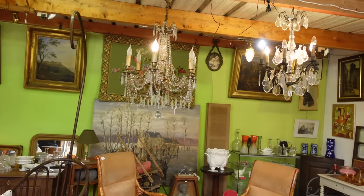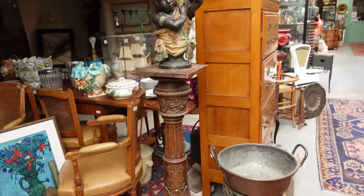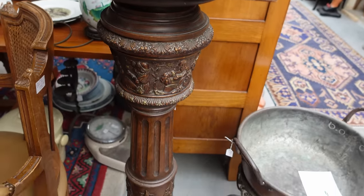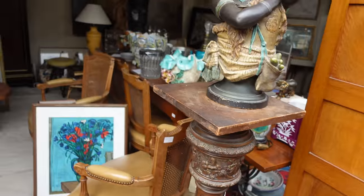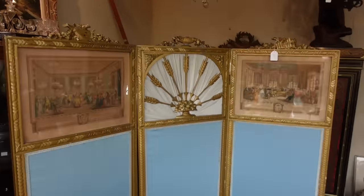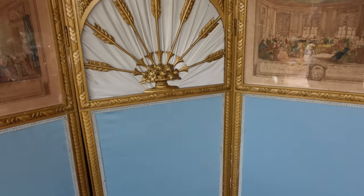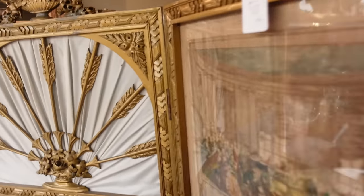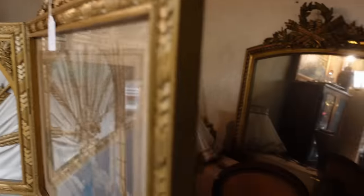Nice. Mm-hmm. Nice chandeliers. 400 for the pair of them. That's nice, the pedestal. And 320. Yeah, but it's good. It's in good condition. The screen's nice. Screen's lovely. Yeah. It's really nice. Beautiful, isn't it? 630 for that. But the detail on it. Yeah, the fabric and all that. Beautiful.